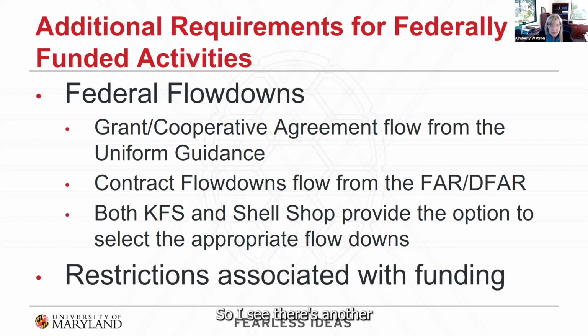So I see there's another quotation here, or another question. Got quotation on the brain. So we've got a couple of questions here.